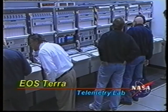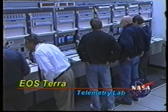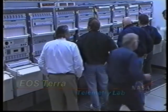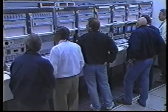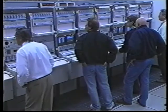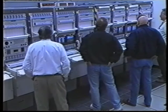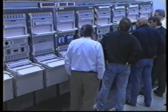Velocity at cutoff was 16,315. And we have disabled the FTS system. And we are now in the 150-second coast phase to spacecraft separation. Spacecraft separates at 13 minutes 40 seconds. And we are now turning to spacecraft separation attitude.